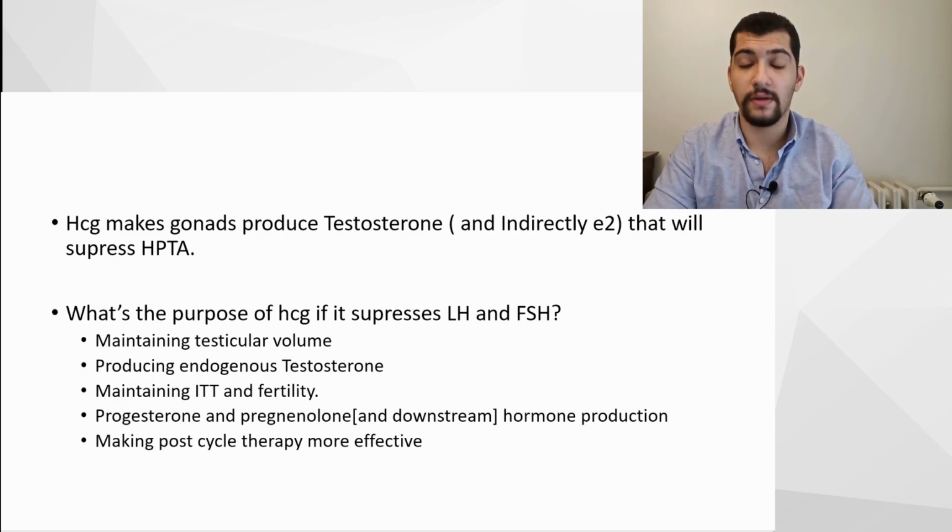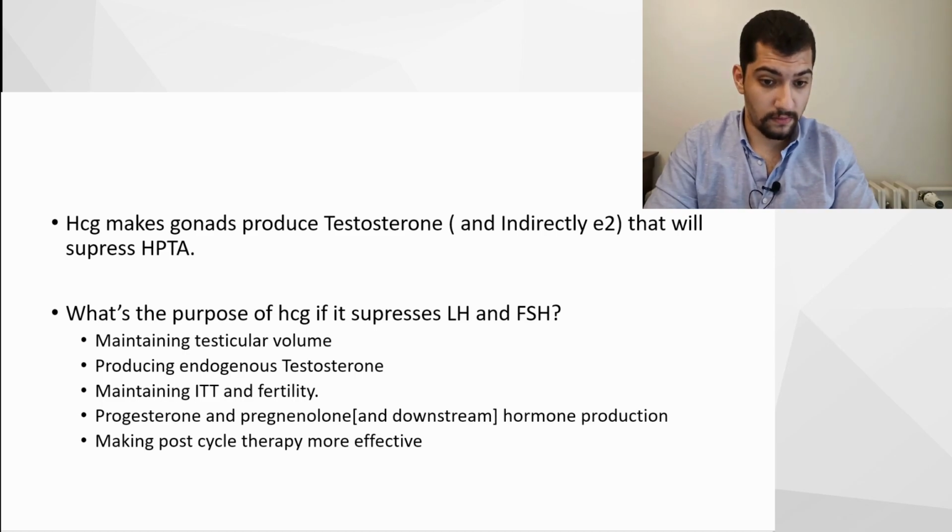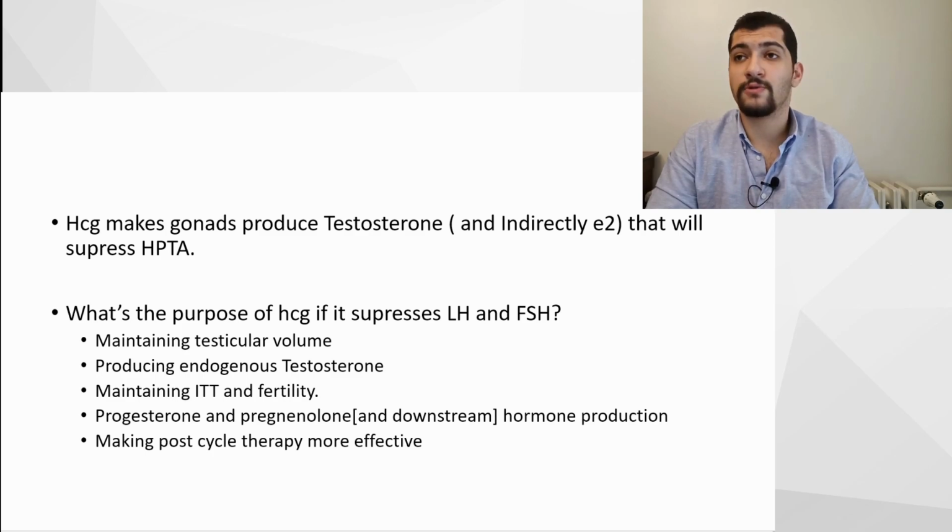Long story short, you need to have adequate intratesticular testosterone in order to have healthy sperm production. And again, with having adequate intratesticular testosterone by HCG, you can partially maintain your fertility. Also, you get other downstream or upstream hormone productions, such as progesterone and pregnenolone, and other downstream hormones too, such as allopregnanolone, the various neurosteroids. And also it makes your post-cycle therapy more effective.